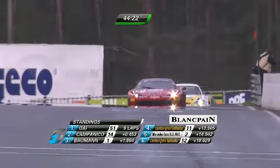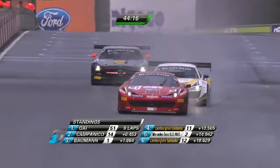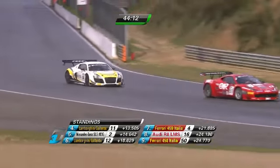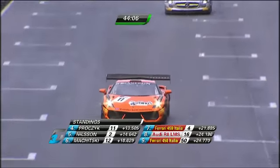He went purple in sector 1, personal best in sector 2. The best at the moment is a 43.5. Baumann comes across the line to do a 43.252, and the top 3 are separated now by only 0.8 of a second. So this is really closing up at the front of this FIA GT3 European Championship race.